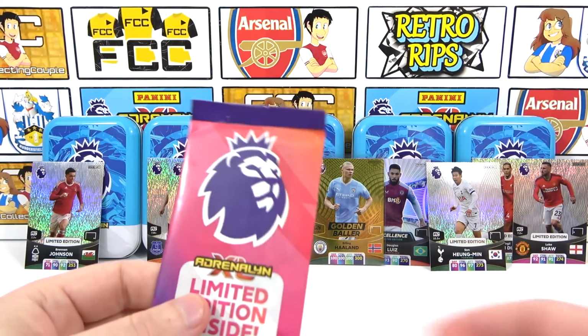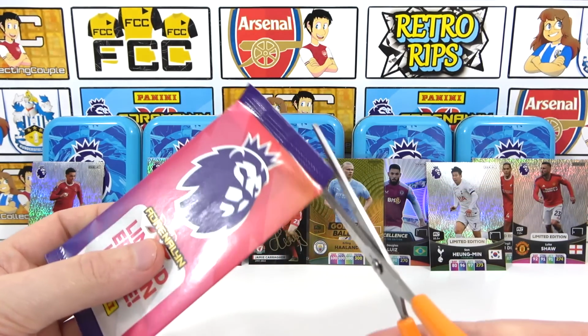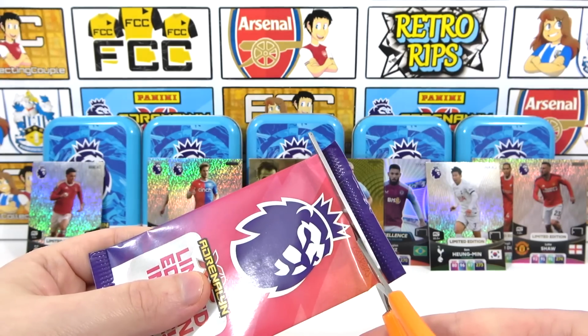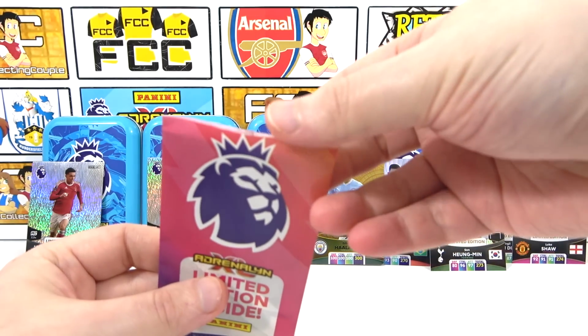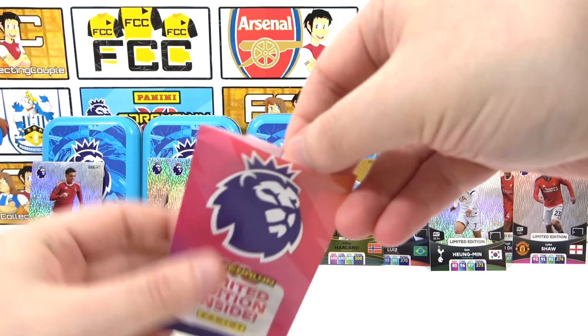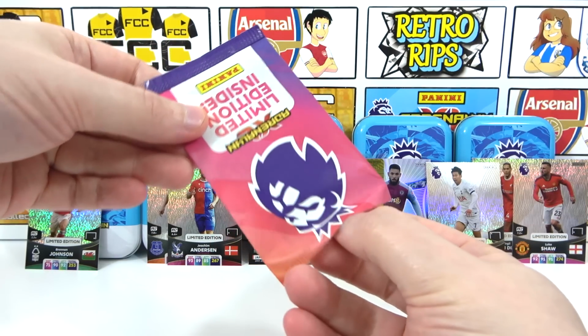Okay, final pack then. Final limited edition pack. Did you just open that so we can get the best one to last? I hope so. I think we did. I think that's what happened. Tin 5 so far, the worst. Well, tin 1 was a bit bad. Let's not cut the card. And let's get out the final limited edition for today, at least.